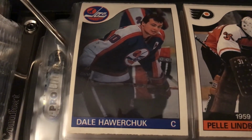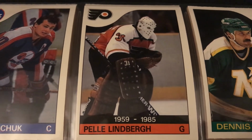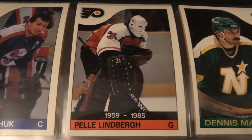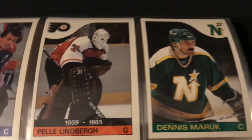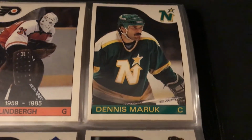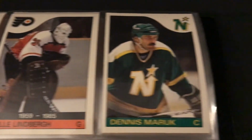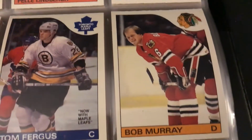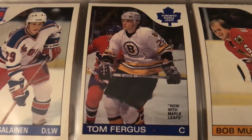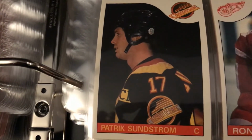Dale Hawerchuk, great player for the Winnipeg Jets. Here's the Pelle Lindbergh memorial card. Very sad story. He was going to be one of the greats. He would have been up there, I think, with the Drydens of the world in the goaltending category. But unfortunately, he had that horrible accident. So, Dennis Maruk, Bob Murray, Tom Fergus, Patrik Sundstrom.